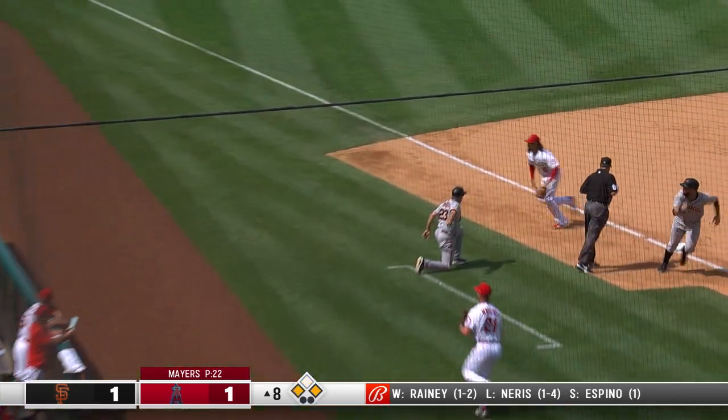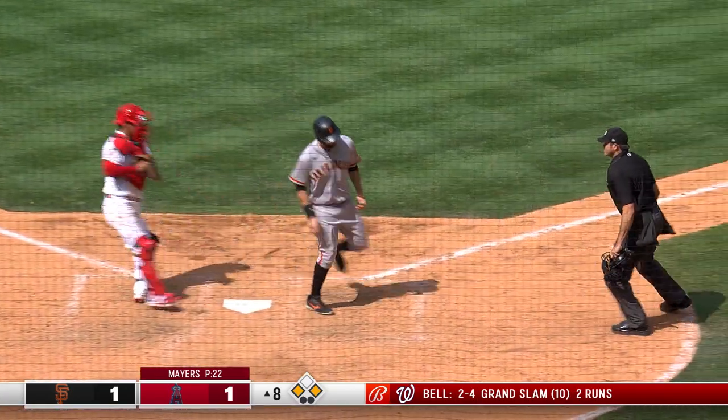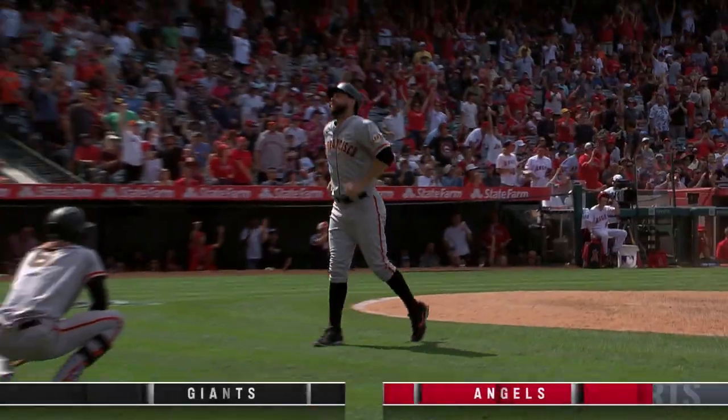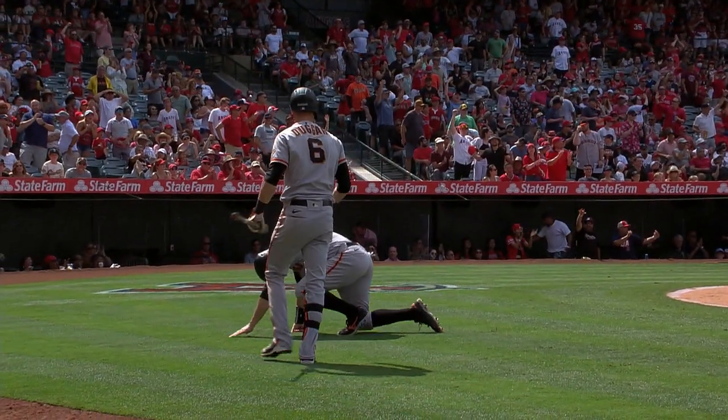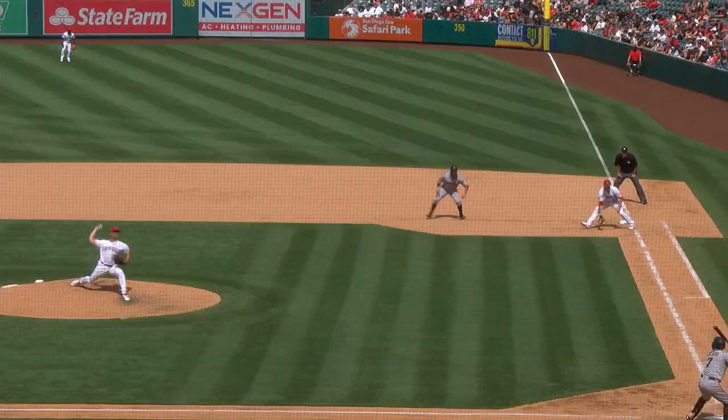Rengifo fires toward third. Pretty big arm. It slips by Rendon. Anthony's throw to the plate in time. Oh, baby. Anxious moments there. 1-1 our score. Still with an aggressive throw by Rengifo.